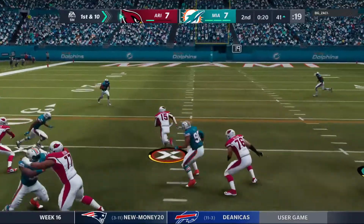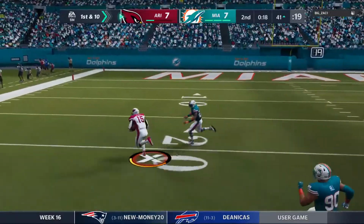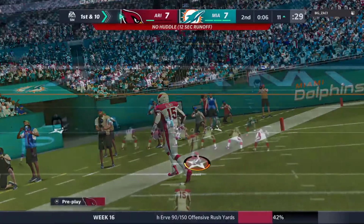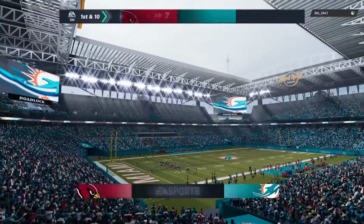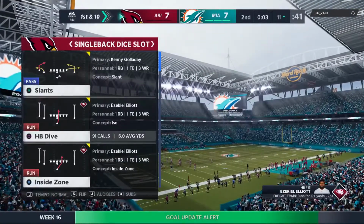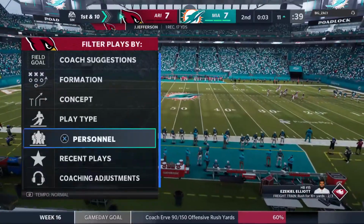10th carry now for Elliott. And some room to work. The 20. And he gets this one inside the 15, just a yard or two shy of the 10. Now whistles and a timeout with 3 seconds left in the first half. First down, Arizona.